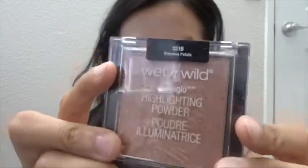Alright, get the bottom, which I never understood that. Okay, gotta get the hair on nice and sexy. There we go. Awesome. Went wild. Oh, we're at the highlighting powder. See, I knew it was coming.